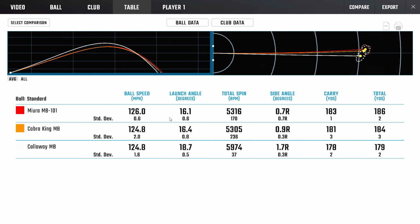Alphabetically, who is next, Michael? Miura. The numbers are quite similar to the Cobra, but I have to asterisk this one. Lots of left shots. It was weird, wasn't it? Even a couple that you tried to hold off a bit more or aim a little more to the right, and they still wanted to hang left.